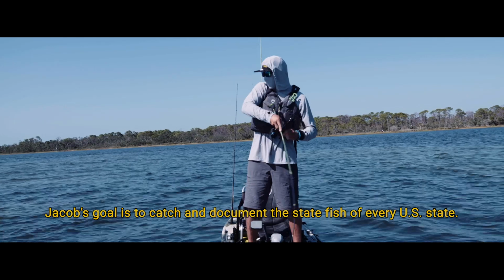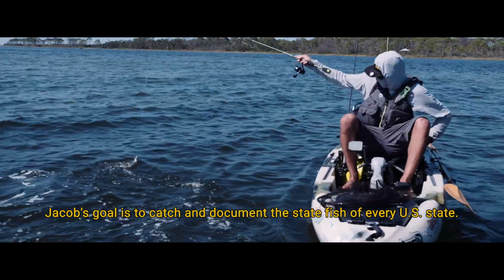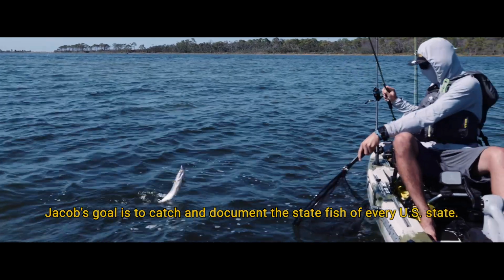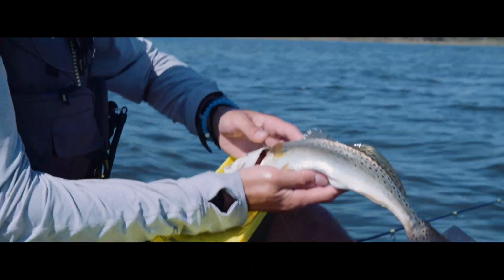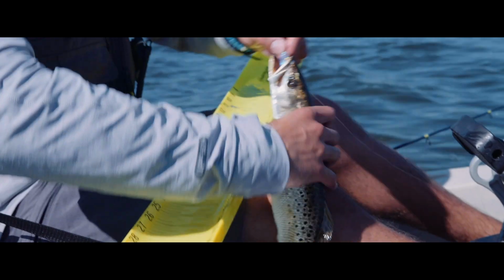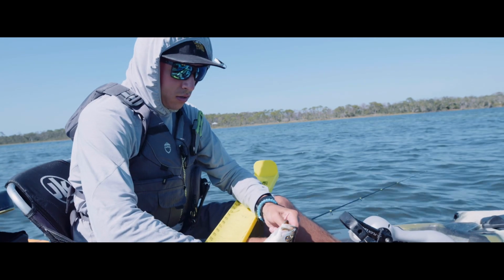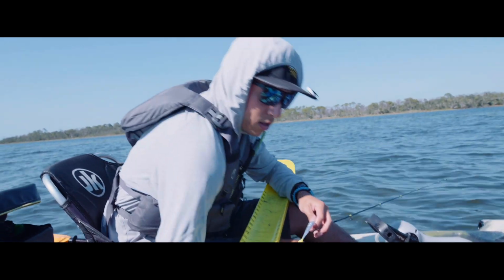There we go. That's a good one. Where's my net? It's right there. So this is our first keeper trout of the trip, and it actually came right after we made a color change. So this is that sea shad color. Pop this hook out. Put him in the net because he's coming home.